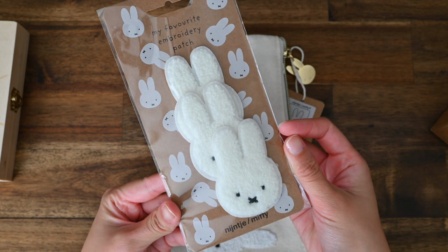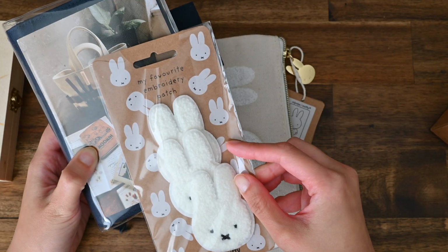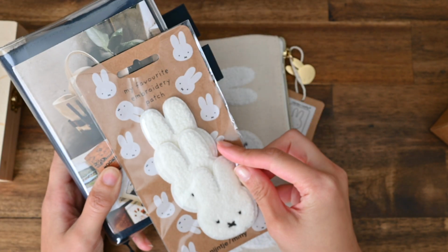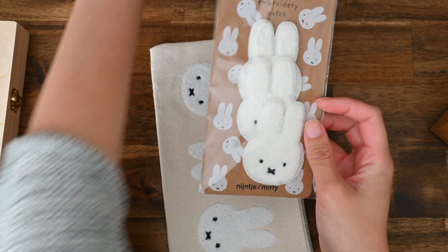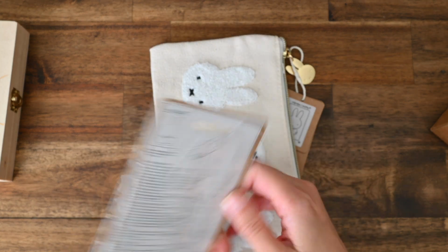And I got some of these embroidery patches, and I was thinking maybe I would stick this on my navy Hobonichi cover. Yeah, still undecided, but either way it's super cute and I'll find a way to use them, I am sure.